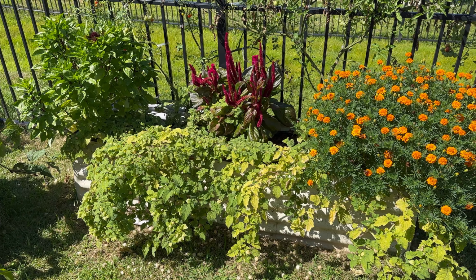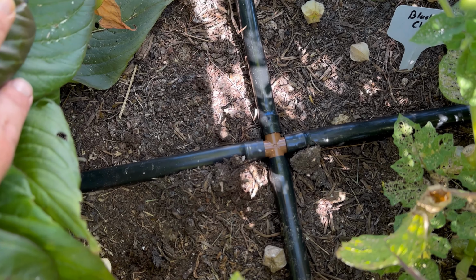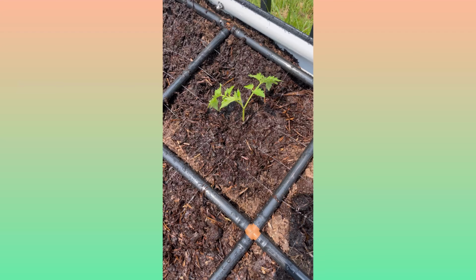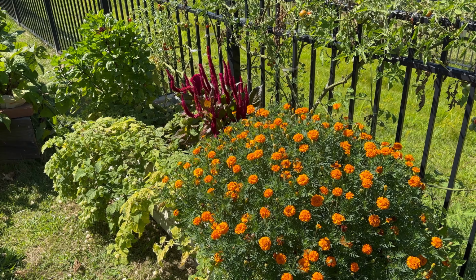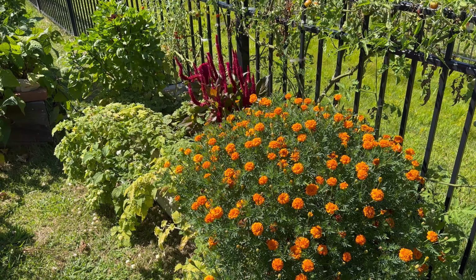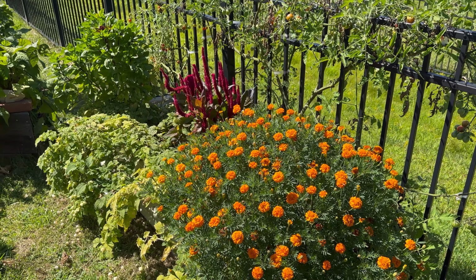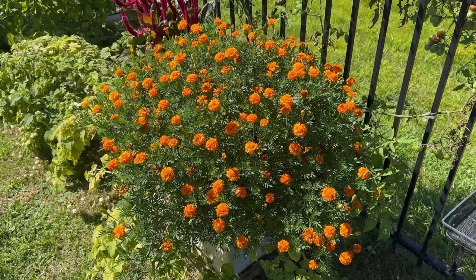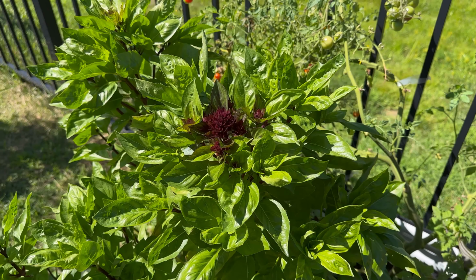I have a 2x6 foot bed. I also have the optional watering grid which sits right on the surface of that soil, and every square inch of that bed is watered right at the base where the plants need it. And these plants have done so well. I have some ground cherries and some cherry tomatoes that are finishing up for the season, but I still have some French marigolds, some celosia, and some ornamental basil still growing strong.